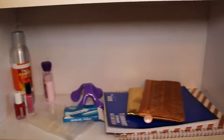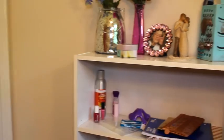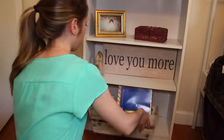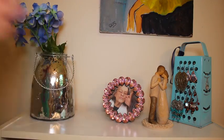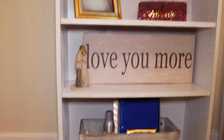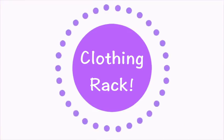Clutter, clutter, clutter. Clutter is the worst thing to have in a small room. It just makes every space look smaller than it already is and more crazy, and you're not going to feel as relaxed because there's stuff everywhere. So definitely take out some of the things that you don't really need in order to make shelves and nightstands and dressers look a lot cleaner and not as cluttered.